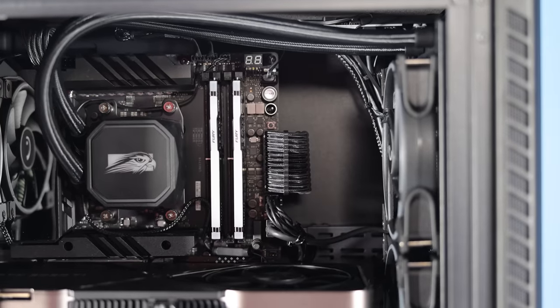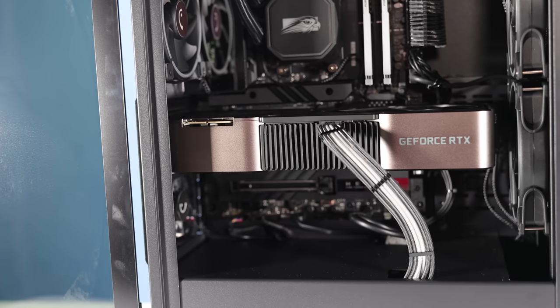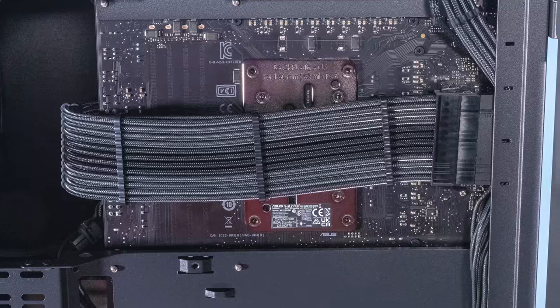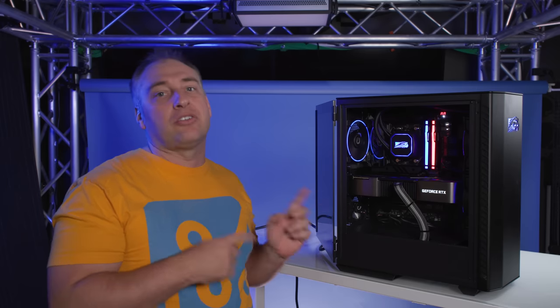And so here what you can see is that Falcon Northwest actually has some really nice cable management. An example is this PCIe Gen 5 cable you can see going to the GPU here. You can also see that it matches the ATX cable that's up here on the motherboard. And so these little touches are definitely part of the nice bits about this Falcon Northwest system.